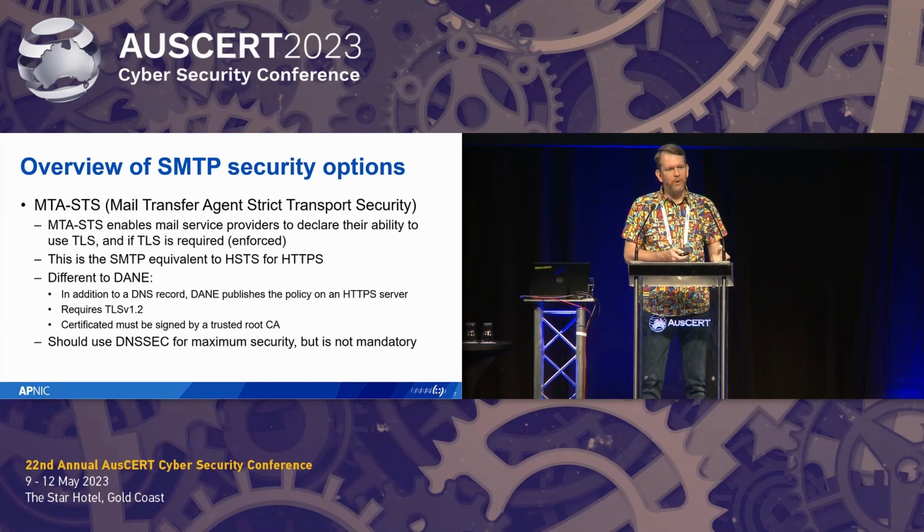This is the SMTP equivalent for HSTS. If the STS sounded familiar, it is. It's HSTS for SMTP servers. Now, this is a little bit different to DANE. In addition to a DNS record, DANE publishes the policy on an HTTPS server. Actually, no, sorry, I miswrote that in my slide. MTA STS publishes its policy via an HTTPS server. So not everything is stored in DNS. A little bit is in DNS, sort of like a serial number. And then if things have changed, it goes to the website, pulls down the policy off of the web server.